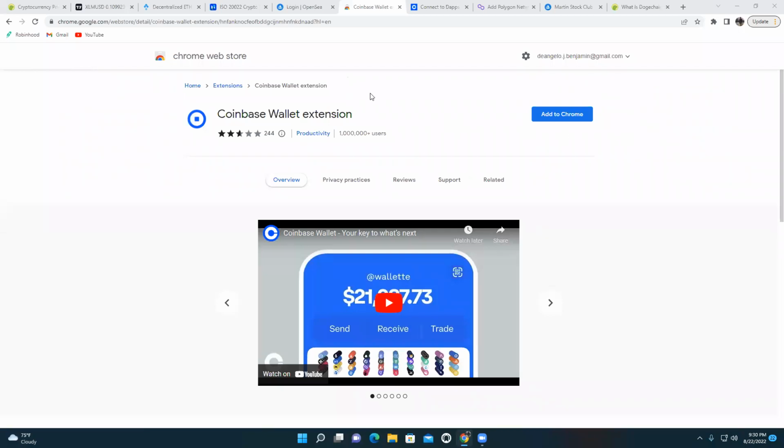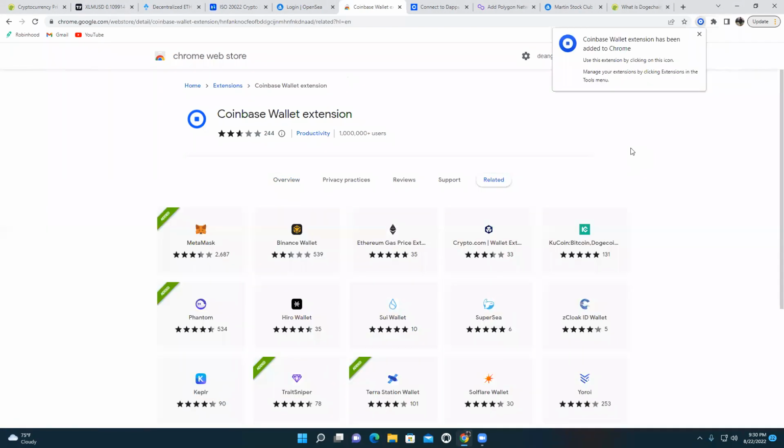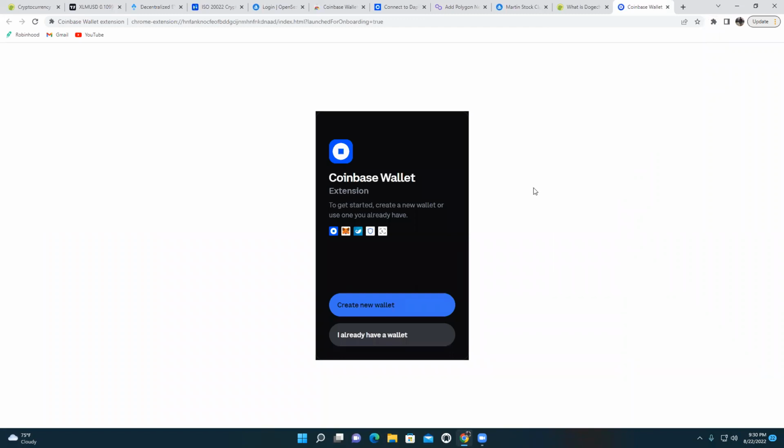So once you have this pulled up and you're doing it on your laptop, go ahead and hit add to Chrome and add extension. So this is gonna be a dummy wallet for me. All the information on here ain't gonna be a primary wallet for me, but I'm gonna go through all the steps of saving the passphrase and all that good stuff, so y'all know what it looks like.